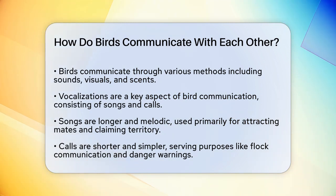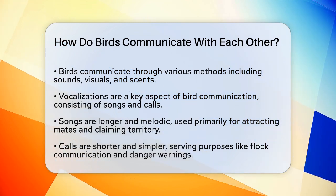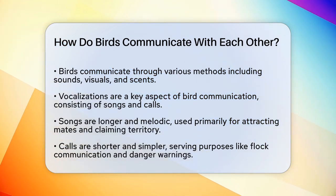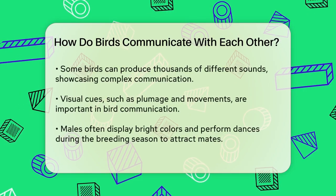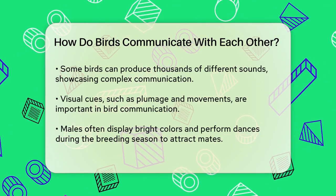Calls, on the other hand, are shorter and simpler, used for keeping in touch with flock mates, warning of danger, or signaling the need for food. Some birds, like the brown thrasher and nightingale, can produce over 1,000 different sounds, making their communication incredibly complex.